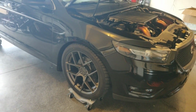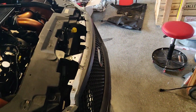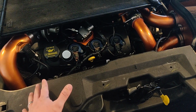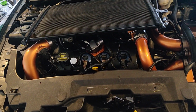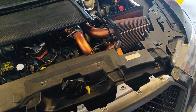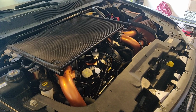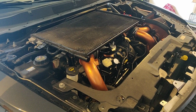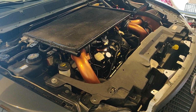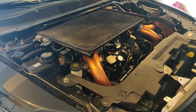So it's been 9 days since the line popped off the trans cooler and the trans dumped all the fluid. And I had to have the car towed home, as you can see in the beginning of the video. But it has gotten to the point where I don't believe that I can financially or mentally continue this journey. I've already sold basically the entire drivetrain out of the car.